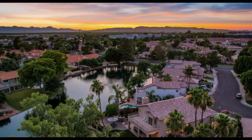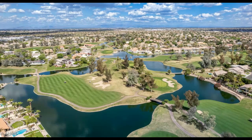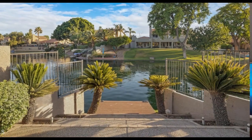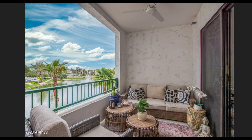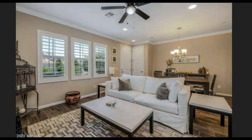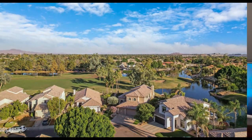Ocotillo really is a gorgeous master plan community, and it surrounds the Ocotillo golf course. And then you also have a lot of these small man-made lakes sprinkled throughout Ocotillo. Within Ocotillo, you have several sub-communities, and there is a mixture of different types of properties. You do have some of these gorgeous luxury apartments. There are some pockets of townhomes, but primarily it is comprised of single family homes.